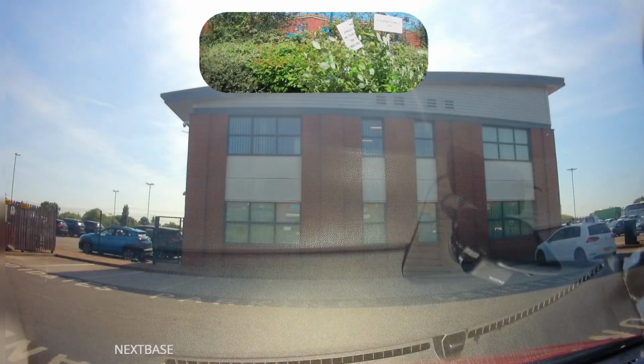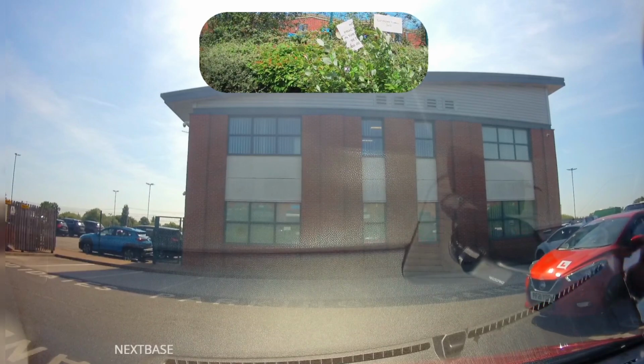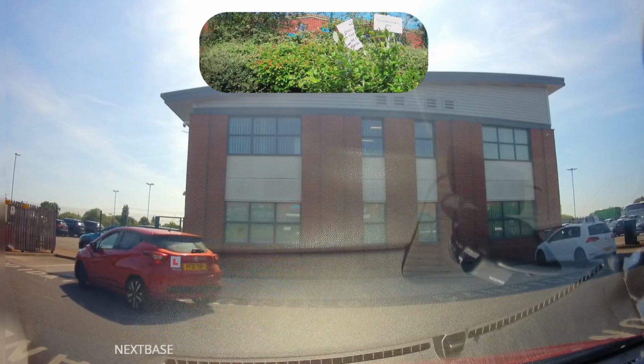So this is a real test from one of my students, and as always, any faults that appear will be popping up on the screen in red writing. But also anything good that they do, or any junctions that are a bit tricky, I will be talking you guys through them as well. They started off with good all-round observations.